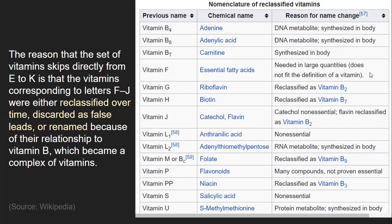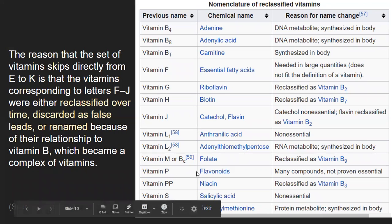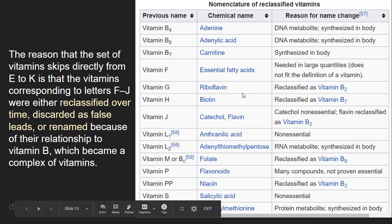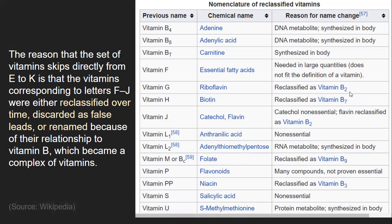I believe it is now placed under macronutrients, under lipids, as essential fatty acids. Some were discarded as false leads, such as vitamin P, which covers flavonoids. That includes many compounds, but they are not proven essential. Or some were renamed because of their relationship to vitamin B, which became a complex of vitamins. That's vitamin G, riboflavin, which is reclassified as vitamin B2, sorry, and not G.